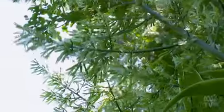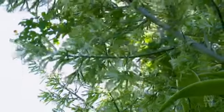Now, all of these plants are growing in my front garden, and I've positioned them to take advantage of the prevailing winds, which bring the fragrance through the house. And I think that's worth a thought when you're designing your garden.